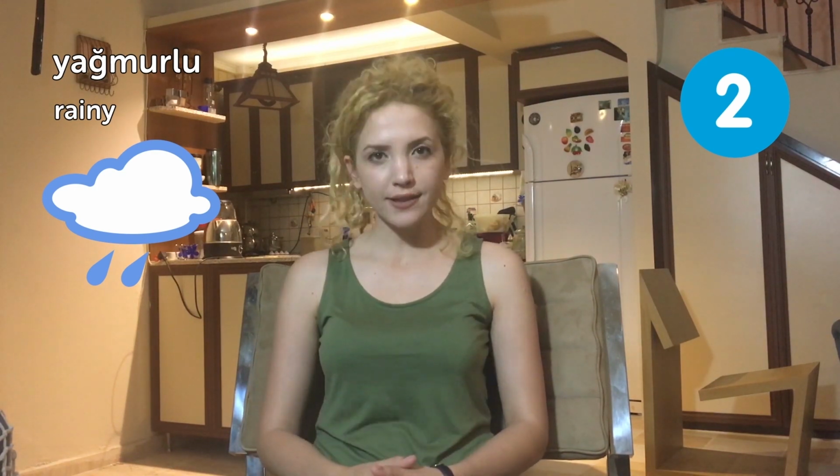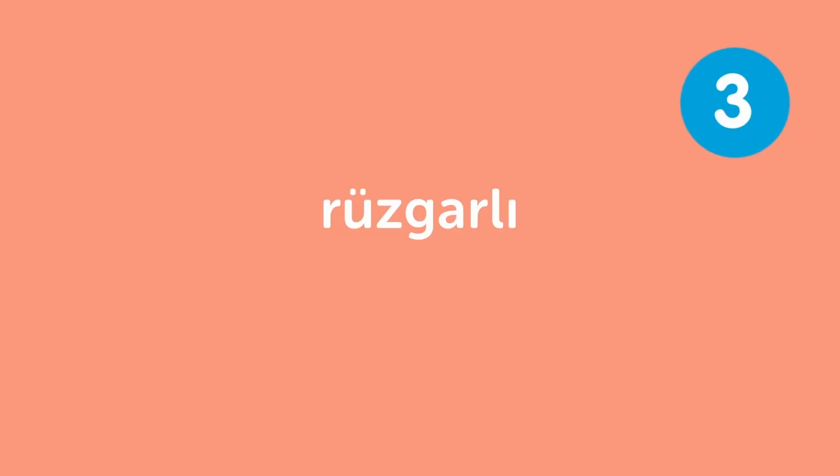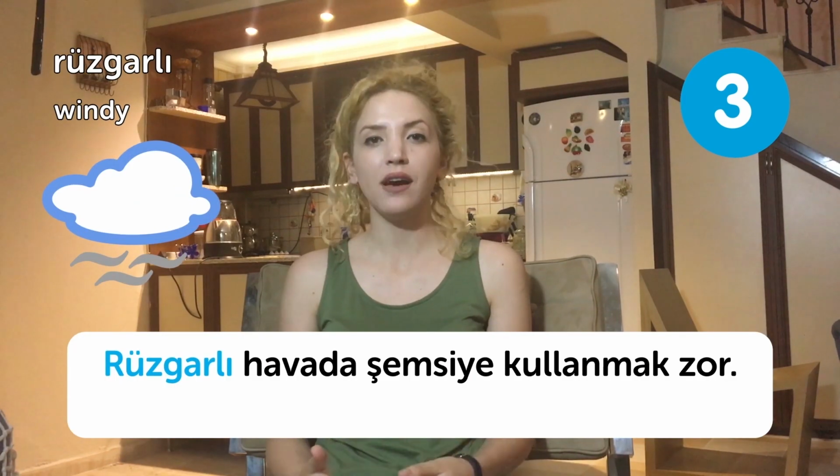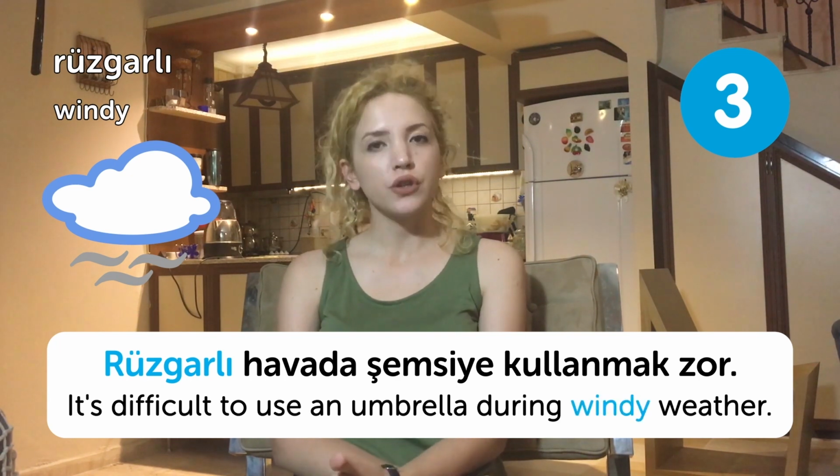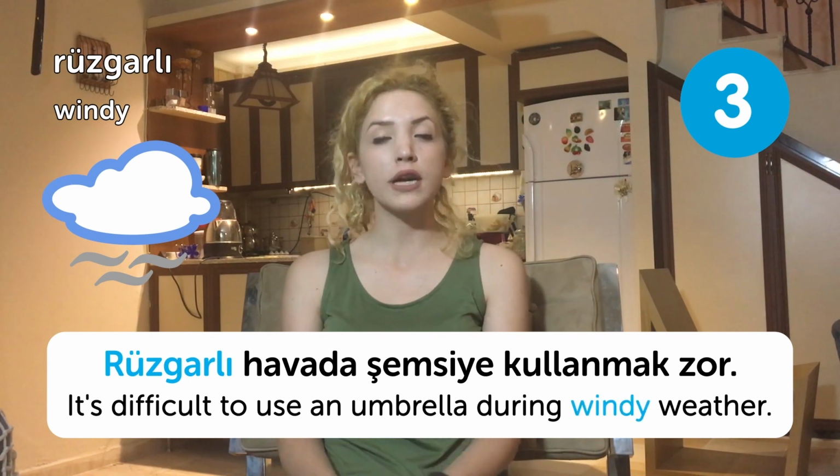Our third word is rüzgarlı, meaning windy. Rüzgarlı havada şemsiye kullanmak zor. It is difficult to use umbrella during windy weather. I have lost so many umbrellas during these windy weathers.